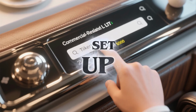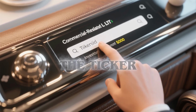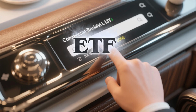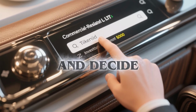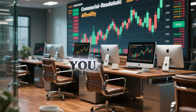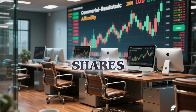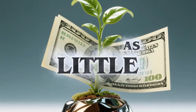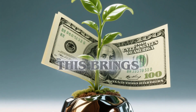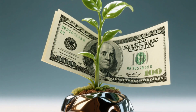Once your account is set up and funded, you just search for the ticker symbol of the S&P 500 ETF you want to buy, like VOO, for example, and decide how much you want to invest. You can often buy fractional shares, meaning you don't need thousands of dollars to start. You could invest as little as $1. This brings us to rule number two.